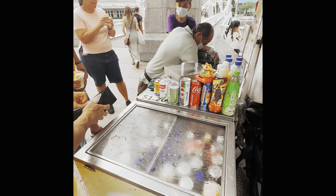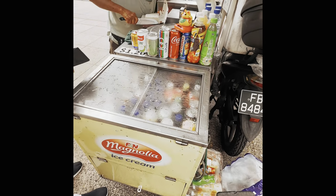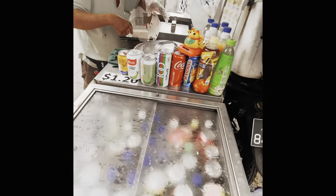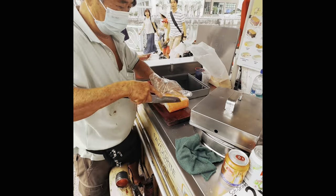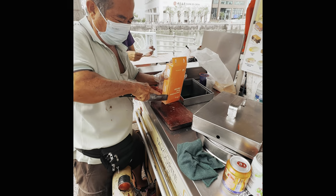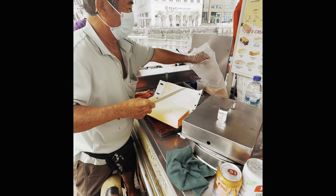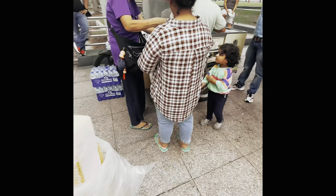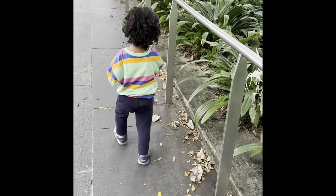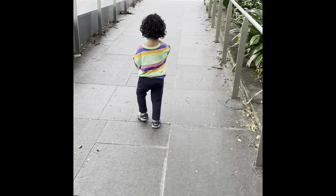The iconic Singaporean ice cream sandwich is something different that you may not find in your own country. It's a brick of ice cream wrapped up in a slice of bread. There are many different flavors to choose from. Some vendors will wrap it up with a slice of white bread or rainbow colored bread. And some may offer wafers. It's entirely up to your preference.